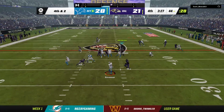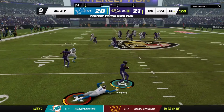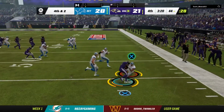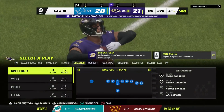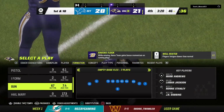Now a shotgun snap as they'll look to throw. Now look at this. They get the turnover they needed. It's intercepted. Picked off by Marlon Humphrey. And the Ravens are right back in this football game. A seismic shift in momentum here in the fourth quarter. That's the break that the defense needed.